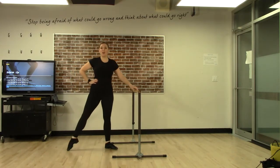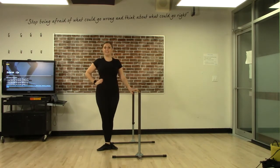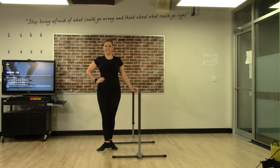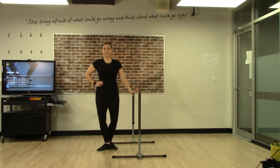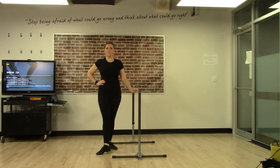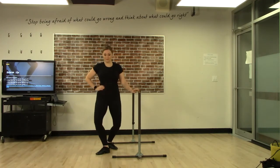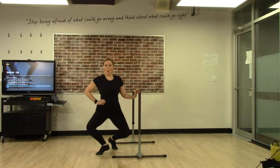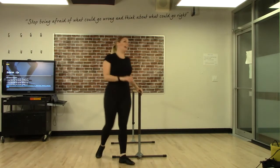Bring it into third, in that little gap. Bend. And stretch. All the way down. Out to fourth, draw a line with your big toe. Ooh, bring it in. Let's go on the other side.